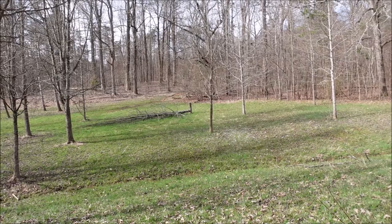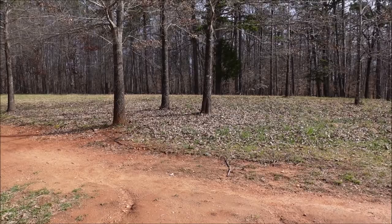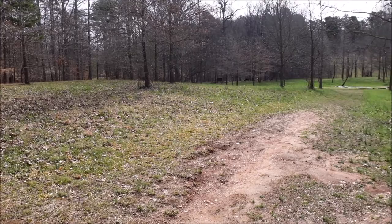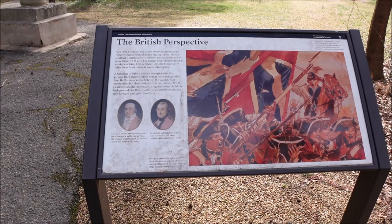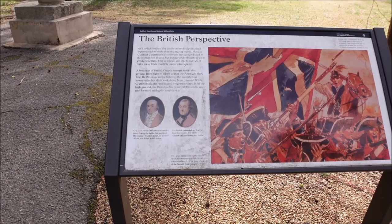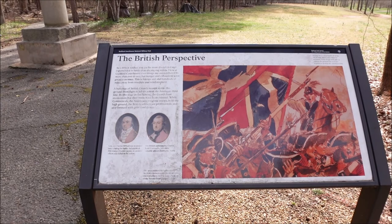So you can only imagine, for a lot of these guys, this was the last thing they saw in North Carolina, this area where they lost their lives and sacrificed. And here are some of the commanders, with General Charles O'Hara and, of course, the British commander, Lord Cornwallis, who came to this site.